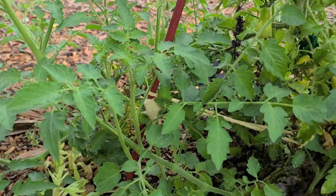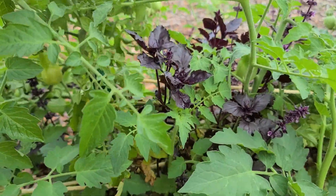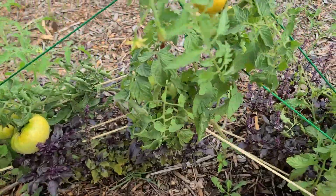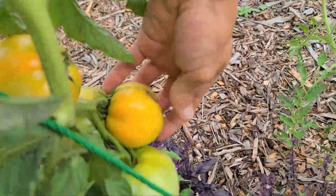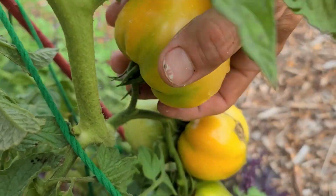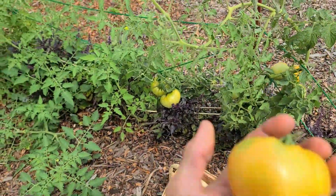I haven't tried these yet. So my mom's been eating them, my dad's been eating them, but I haven't tried them yet. So I'll try these later. Got a ton more yellow pears coming though. And then these ones were the ones that I'm worried about splitting because of the rain. You can see it already has some cat facing on it, but I'm gonna harvest this. I don't know which one it is. It's a good size though.